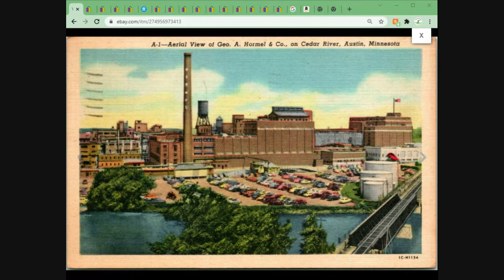Pretty happy with this one, $19.95 plus shipping. This one also came from that collection last year, the largely military and Arkansas collection. There's also a number of factory postcards in there, which was a lot of fun to see. They had quite a few.